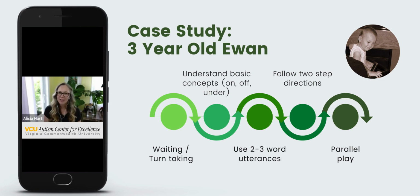And I've collected a lot of information about Ewan over the years, and I've saved a lot of things about him. I have binders and binders full of information. And yes, I still have Ewan's IEP goals from when he was 3 years old and in preschool. So I looked back and I thought, well, what were his goals at the time?